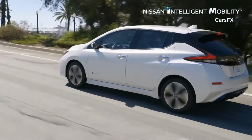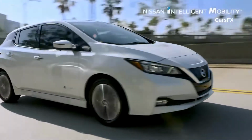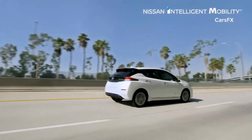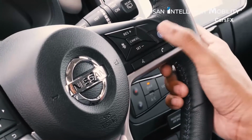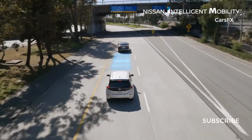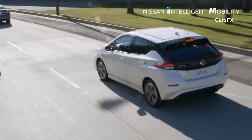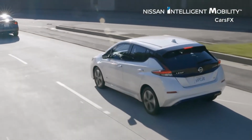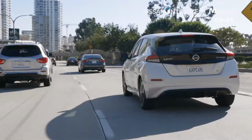ProPILOT Assist is part of Nissan Intelligent Mobility. It helps with several driving tasks, reducing stress, and letting you enjoy your drive. Activate it right on your steering wheel. ProPILOT Assist helps keep you centered in your lane and lets you set your desired speed and distance to the car ahead of you. When traffic slows down, so does your Nissan LEAF, even bringing you to a complete stop. When things get moving again, you will too.